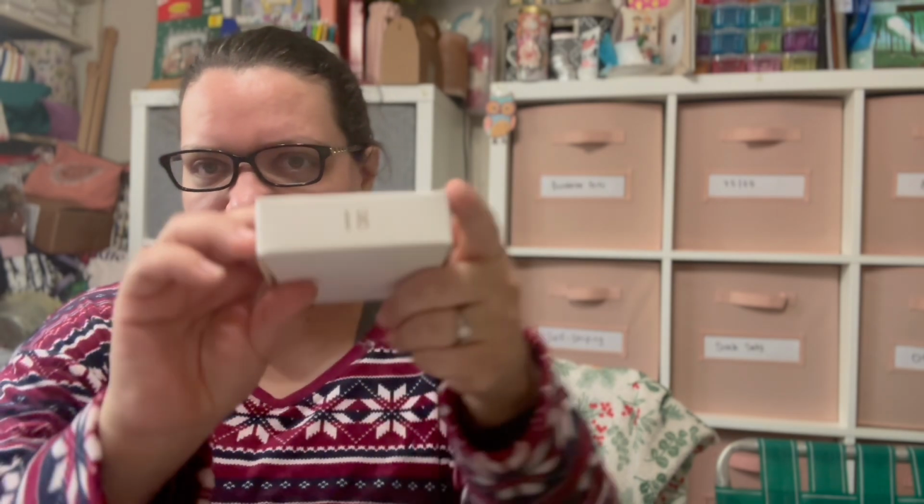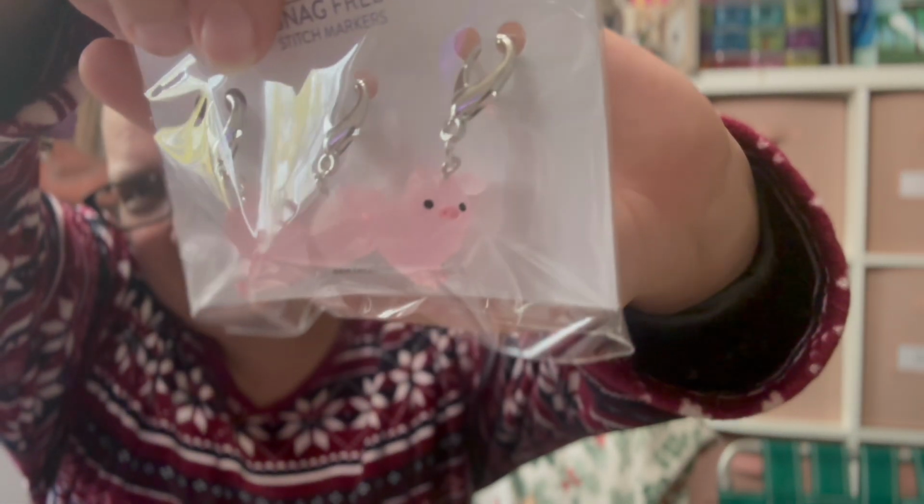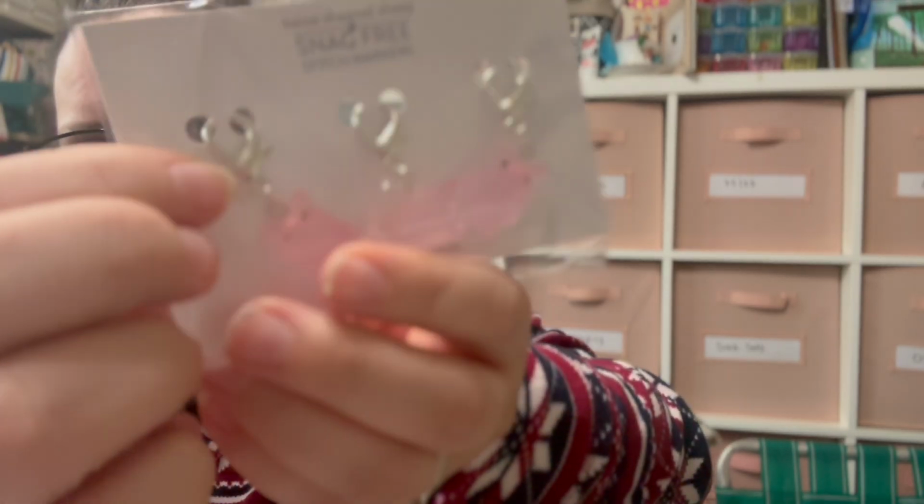Number 18. Oh my gosh. It's the 3 little pigs. Oh, those are so cute. They're stitch markers, and quite large ones. That's quite a large clasp. So not for any of my socks. Maybe for a sweater though. You know, the ones I just said I need to make. And I'm already thinking of making 2 with Advents from this year. So who knows? Maybe one time.